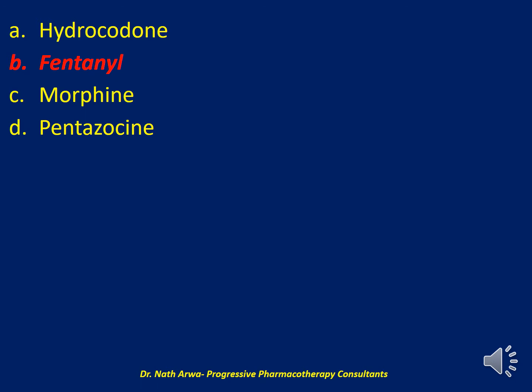Then morphine primarily undergoes phase 2 metabolism via glucuronidation to morphine 3 glucuronide, which is inactive as an analgesic, and morphine 6 glucuronide, which has some analgesic activity. Now, inhibiting the metabolism of fentanyl could increase its pharmacologic effect, compromising its safety in such patients. That's just by the way. That explains why B, fentanyl, is the correct choice in this particular question. Let's move to the next slide, please.